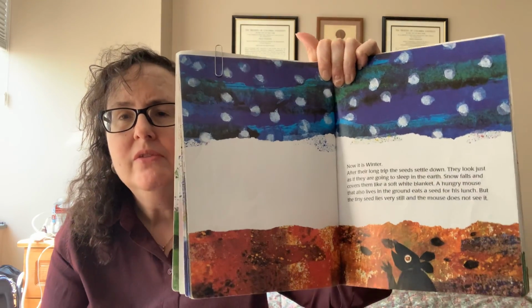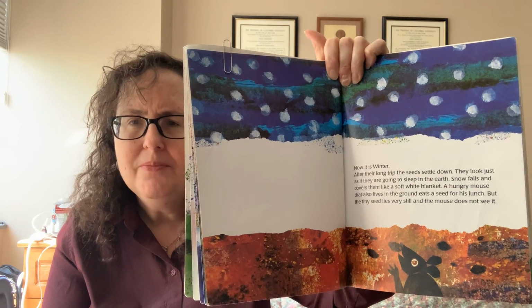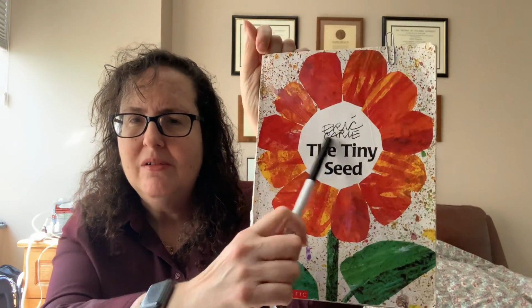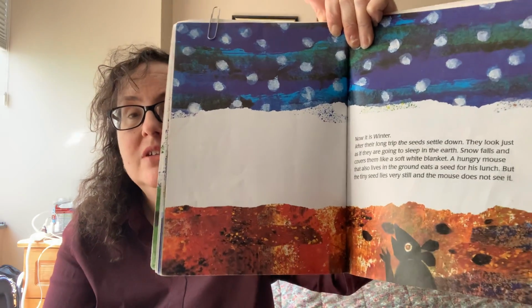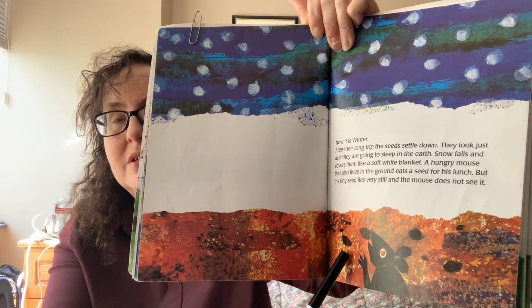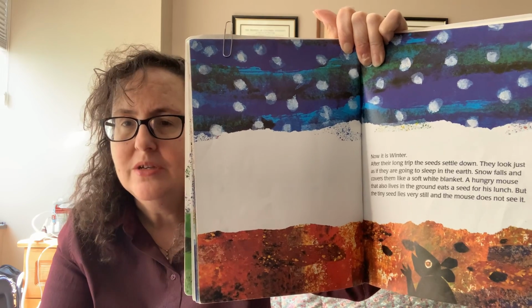And if you can recall, our story is about a bunch of seeds that were sitting inside of a sunflower. And they go on a long journey when a big gust of wind comes and blows them off. They finally landed, and now it is winter time. Oh no, one of those seeds was eaten up by that mouse. What season do you think comes after winter?